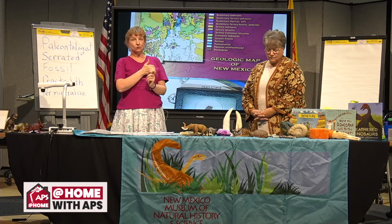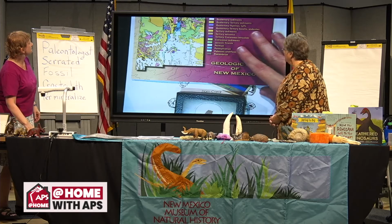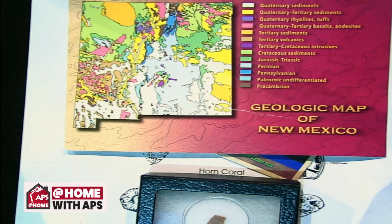And so what I've got over here, I'm gonna move to the document camera. I started out actually with a map of New Mexico. Let's move that toward you a little bit so we can see the top of the state. There we go, got it all now. All these different colors show the kinds of rocks that we have at the surface of New Mexico. So if you walk outside, you know that there's trees or grass or whatever, but if you dig down, these colors indicate the type of rocks that are there.